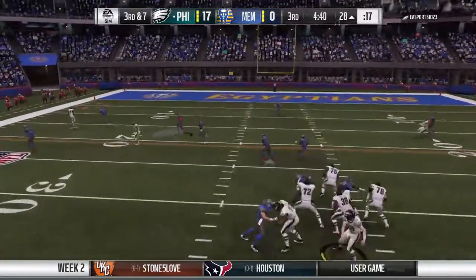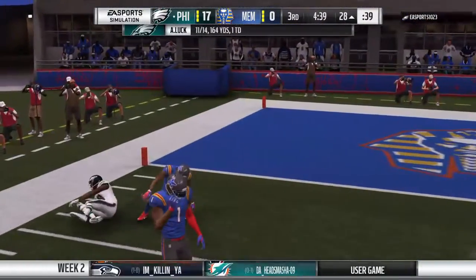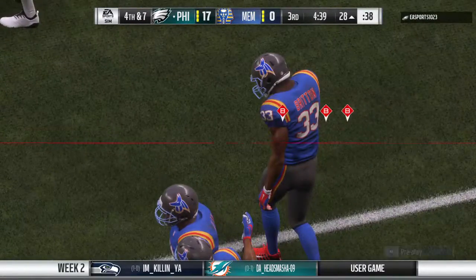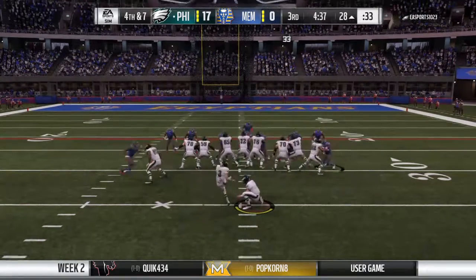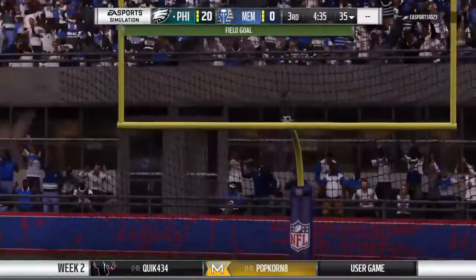From the gun, here's Locke. And the 3rd down pass falls incomplete. Those passes out that far wide always make you hold your breath a little bit. Felt like it was in the air for a while. What it does is it allows a defender to gain some ground, come from a long distance, and have a chance to affect the pass.